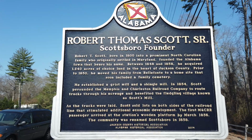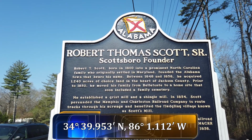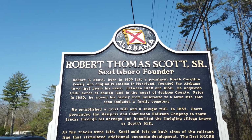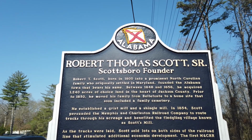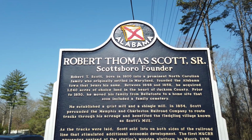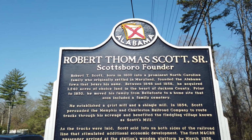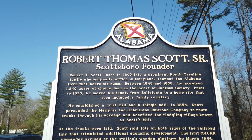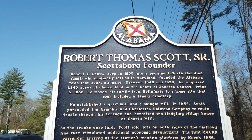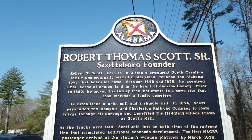Robert Thomas Scott Sr., Scottsboro founder. Robert T. Scott, born in 1800 into a prominent North Carolina family who originally settled in Maryland, founded the Alabama town that bears his name. Between 1848 and 1858, he acquired 1,240 acres of choice land in the heart of Jackson County. Prior to 1850, he moved his family from Bellefonte to a home site that soon included a family cemetery. He established a grist mill and a shingle mill.